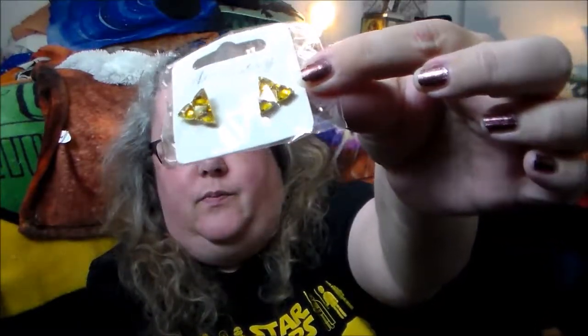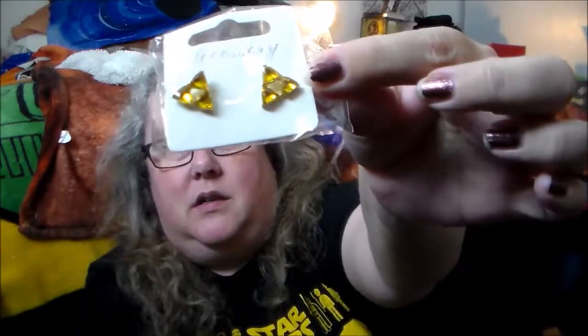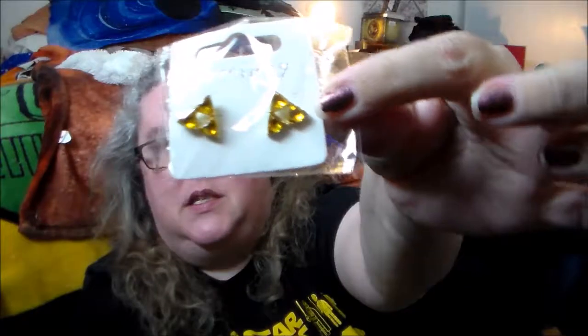And then the last thing that I'm not keeping actually came with the Zelda pack. It's just some crystal earrings that are like the Triforce. And they're okay. It's just they're not my style or my color. I did play the original Zelda game, the very first one on Nintendo, but I never followed through with the other franchises. So I'm familiar with Zelda, but I don't consider myself a fan.